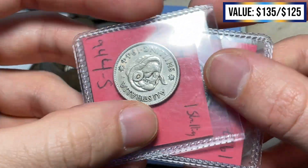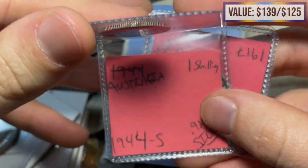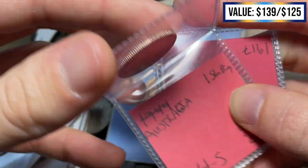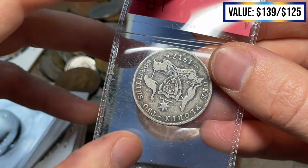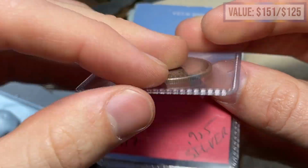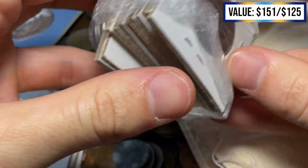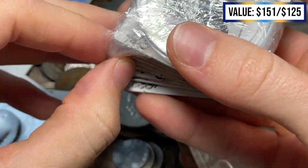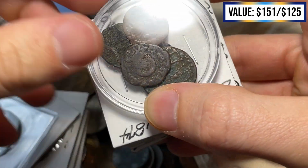Then we've got 2 silver coins here. That's really good news. We've got a 1 shilling from Australia, the Ram design, 1944 S sterling item. Has some solid premium. And then this is actually a pretty decent looking 1917 florin from Australia, also sterling silver, minted at the Melbourne Mint. That's going to have certainly another value premium. So that's really good news. Let's see what else is in here. Another solid group of items. And man, I'm excited about my chances of coming back and doing this.